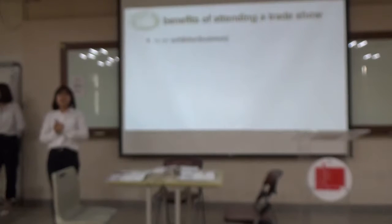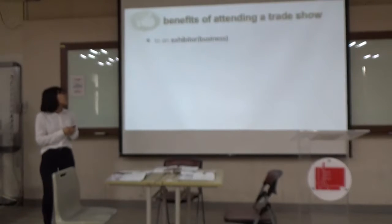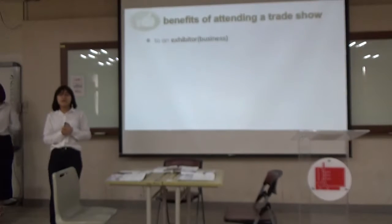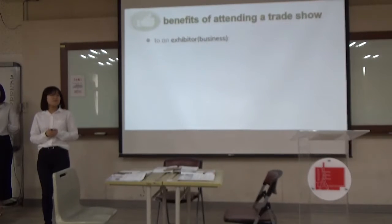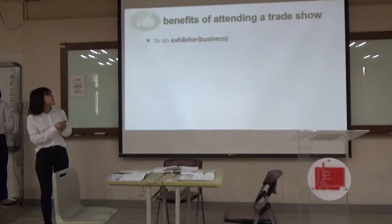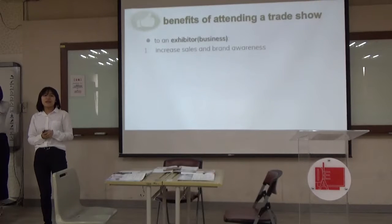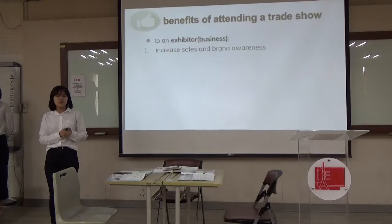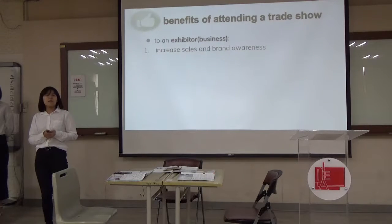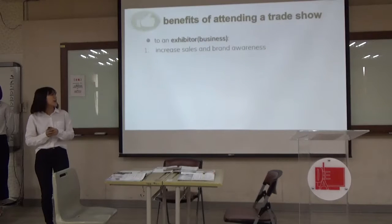After understanding that trade shows can be held for business and customers, next, I'm going to tell you the benefits of attending a trade show as an exhibitor or a visitor. For an exhibitor, the first benefit is that they can increase sales and brand awareness. During the trade show, exhibitors can sell new products or services. If they promote well, visitors may buy the product or service on the spot and be impressed by their performance and brand.